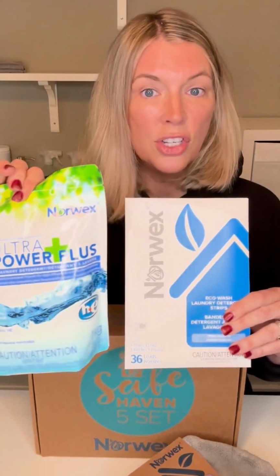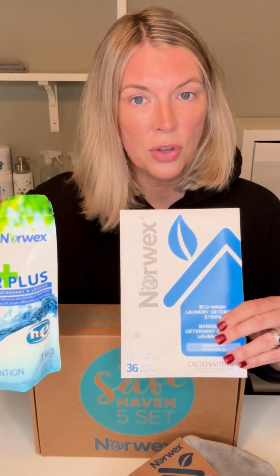The Eco Wash is going to be the same price as doing the Safe Haven 5 with the UPP. So it's $115.99. Regular price will be $131.95. So again, saving about 16 bucks. So those are your options on your Safe Haven 5.